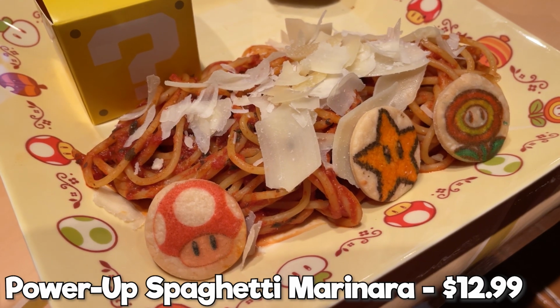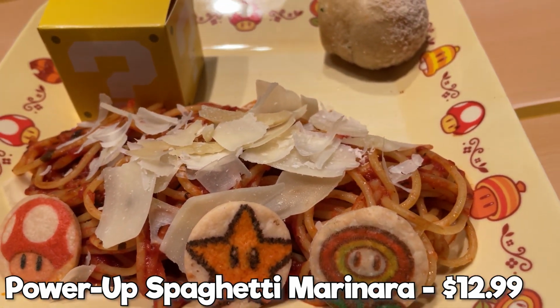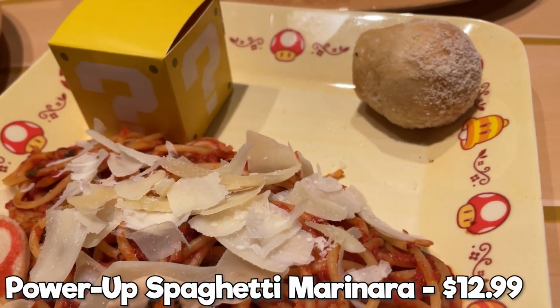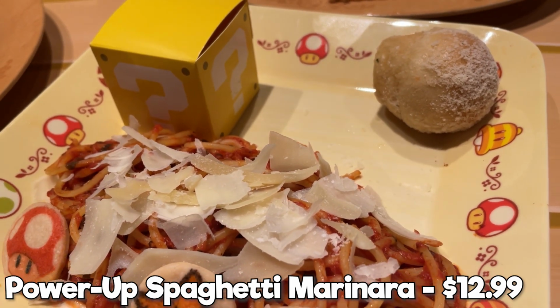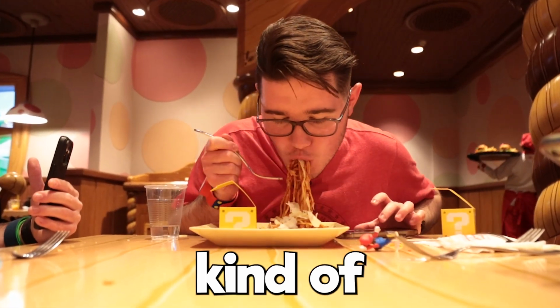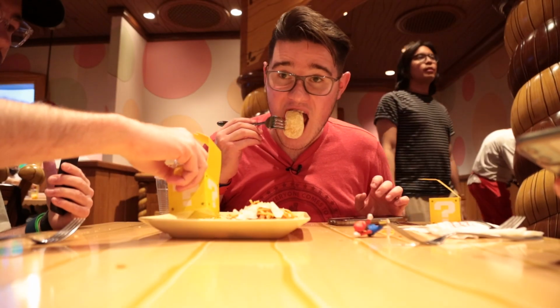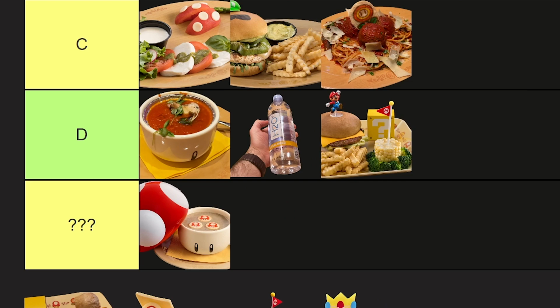The second and last kids menu item is the Power Up Spaghetti Marinara at $12.99. This is spaghetti with marinara sauce, Power Up Parmesan crackers, Toadstool cheesy garlic knot, and a coin cookie as well. Just like the other spaghetti dish, it was kind of just spaghetti, and the garlic knot was a good touch. The best thing about this was, once again, the crackers and the cookie. Nothing fancy, and this one is also in D tier.